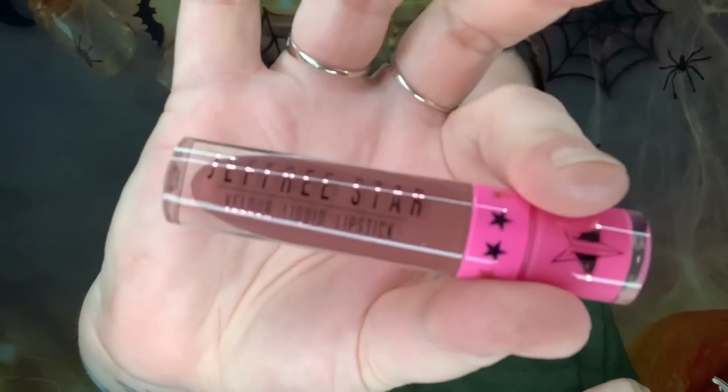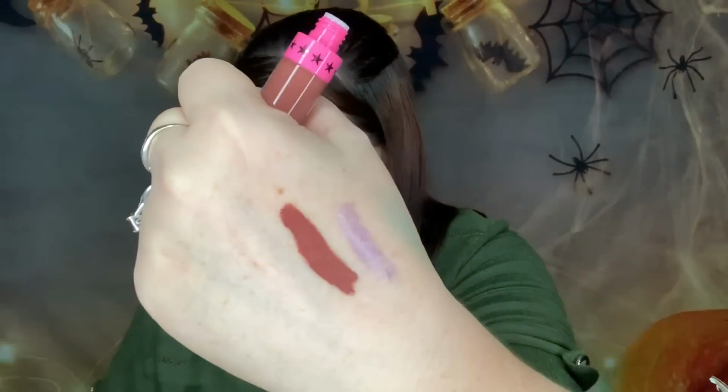Where did my thing go? Here we go. Let me put this on for you guys, because when I first put this on, oh my gosh, I fell in love with this color. I'm so glad that this was in my box. So this is Family Jewels, and swatched is right there and on.